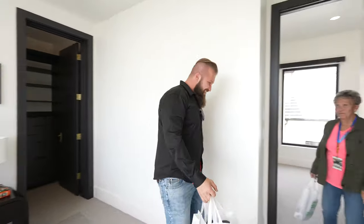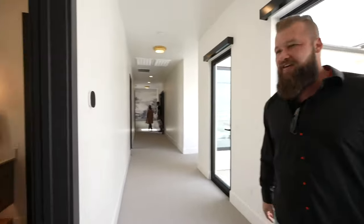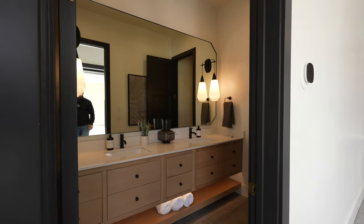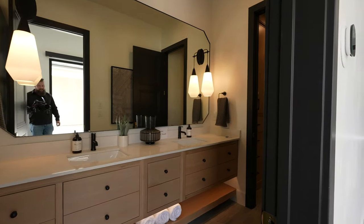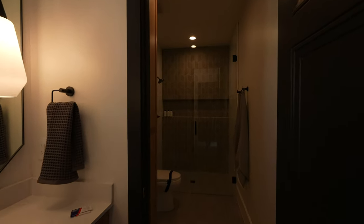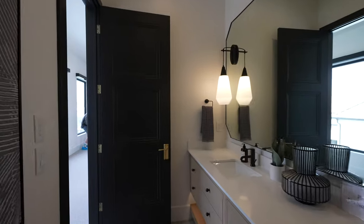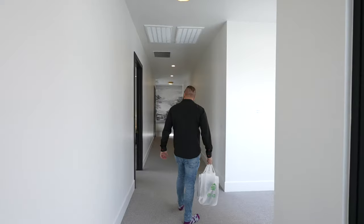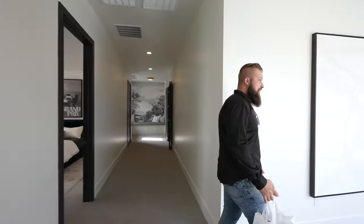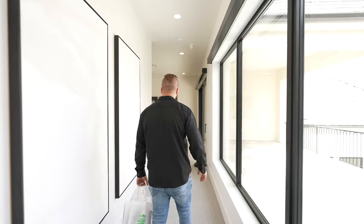Yes. Oh, excuse me. Take a look at this hallway bath. Absolutely love all the floating vanities that we see this year. It's easy to get lost in this house. I was about to say the same thing. This is a perfect house to play hide and seek.